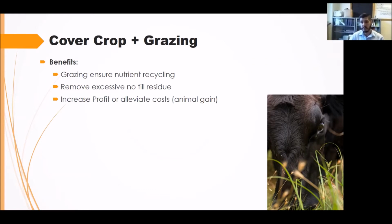And also increasing profit or alleviating costs by animal gain. What I'm trying to say here is, when we are putting in a cover crop, I have heard in different meetings that they say it's a low input crop, that we should not fertilize, we just should place the seed there. However, it's low input, but it is an input, and this needs to be added in the equation. So if with the grazing the producer can have some animal gain, and this animal gain can be some money back, that can alleviate the costs of the seed and of the tractor that he was driving there. That's pretty much my idea on the benefits of grazing cover crops.